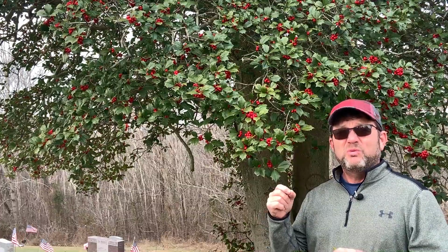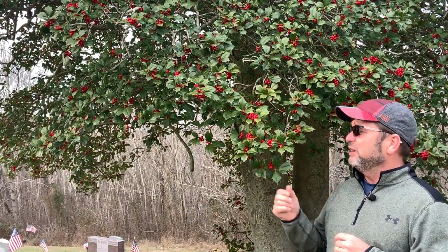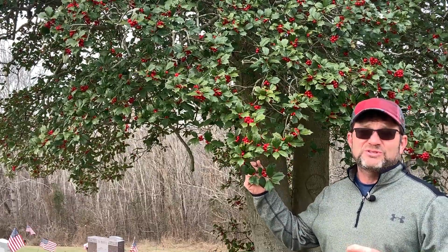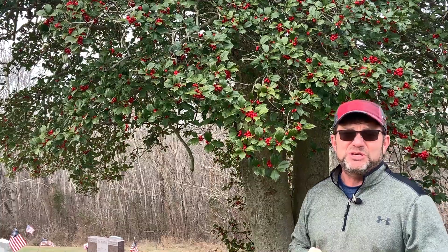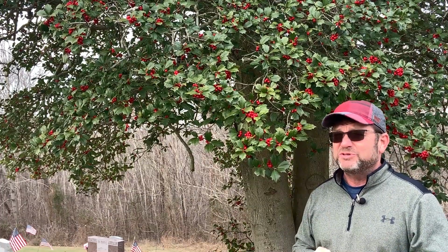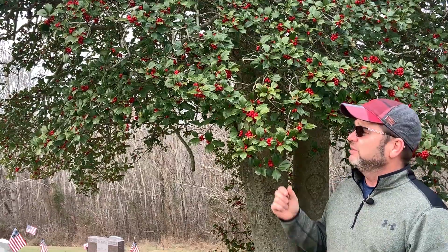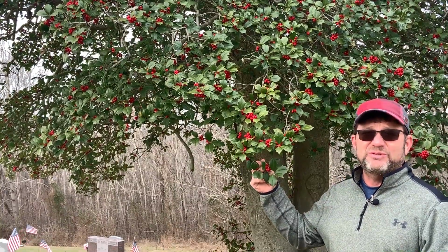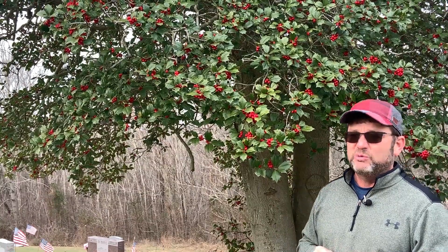The females will produce small little indescript flowers. The males will actually produce clusters of flowers, but again, the fruit only occurs on the female trees. This tree is in beautiful shape this year. In years past, after some hard winters, I've seen this tree look pretty ugly, but it looks like it's recovered, and with this being a fairly mild winter to date, seems to be doing very well.